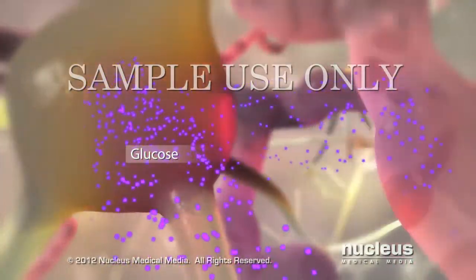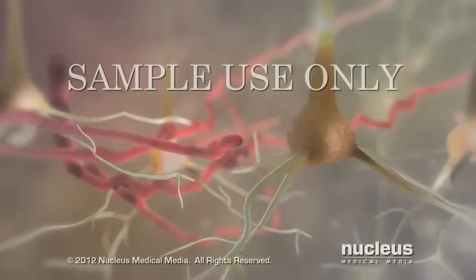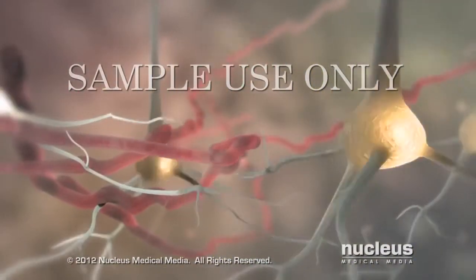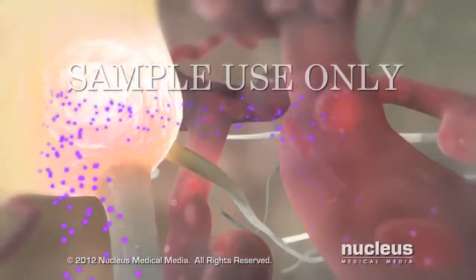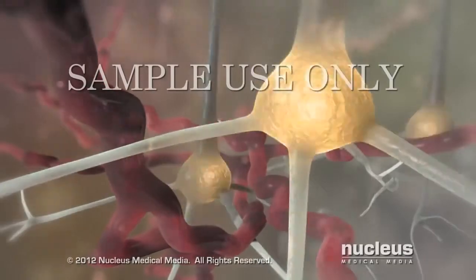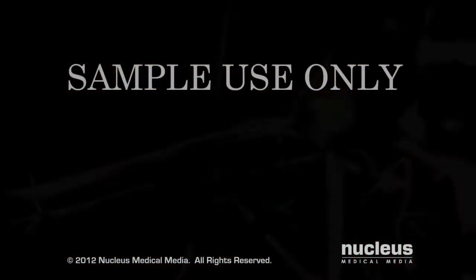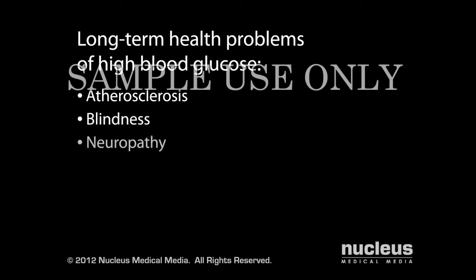When your brain cells, called neurons, are starved for glucose, they start to malfunction, causing symptoms such as nervousness, shakiness, and confusion. If your glucose level continues to drop, the electrical activity of your neurons diminishes significantly, resulting in seizures or diabetic coma. Over time, chronic, poorly controlled type 2 diabetes can cause degenerative tissue damage, resulting in long-term complications such as atherosclerosis, blindness, neuropathy, and renal failure.